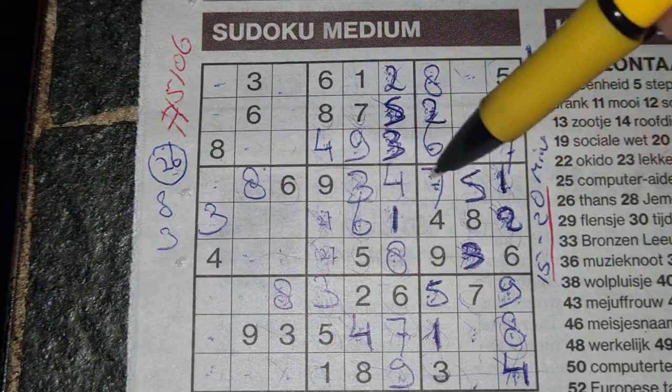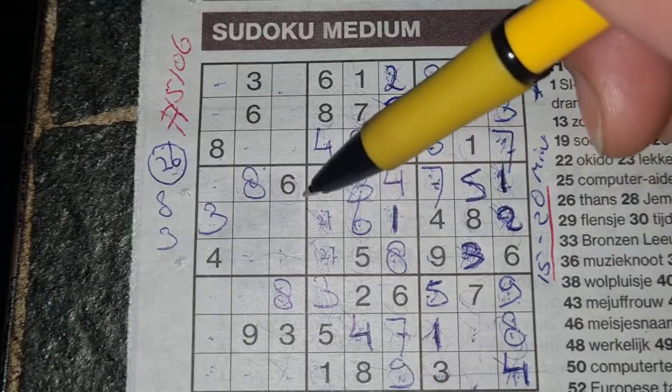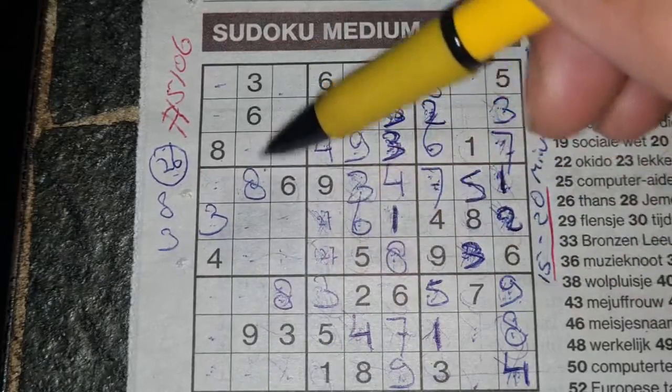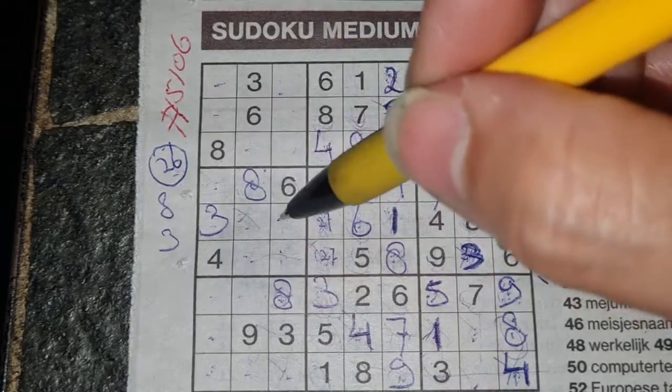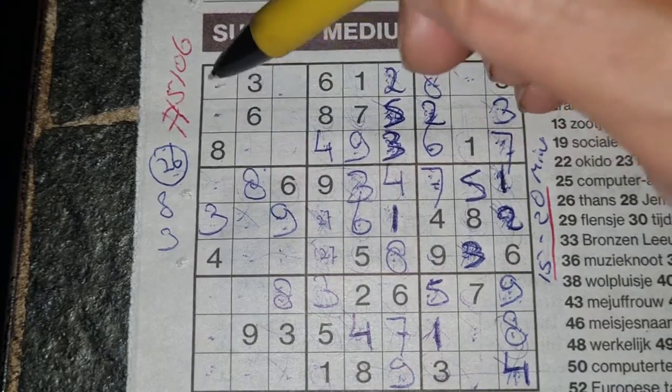The 9 in this row. The 9 in that row. So the row between, the middle row, the only 2 places left for the 9 should be here or there. We see a 9 in the second column, so no 9 there, 9 should be there. And now I cannot continue with the 9.